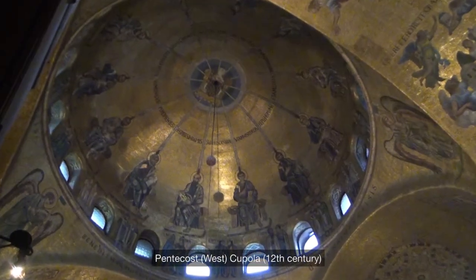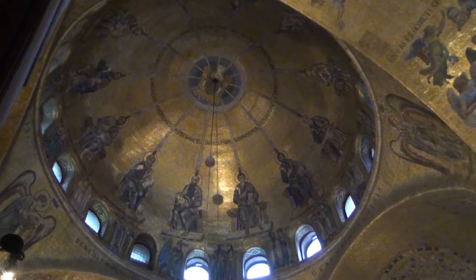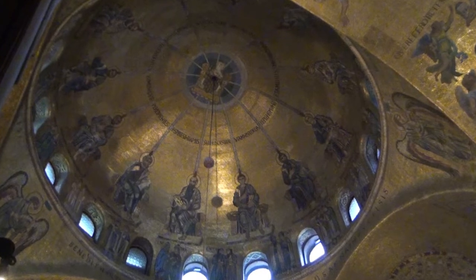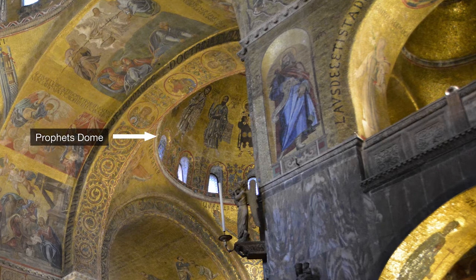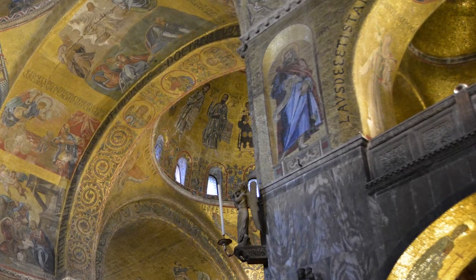The West Pentecost Dome features the 12 apostles, who are illuminated by the Holy Spirit, represented by a dove. The silver beams are symbolic of the teachings of Jesus through the Holy Spirit. In the Prophet's Dome, Jesus is surrounded by the prophets and the Virgin Mary, and there are images of the four evangelists in the pendentives.